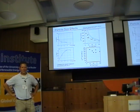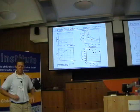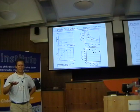Different crystal sites of particles can have different catalytic activity. So if you have different faces? Faces, yes. Different crystal faces of crystals can have different catalytic activity. They all have different catalytic activity, all the different faces. Yeah.